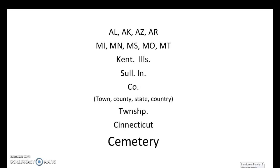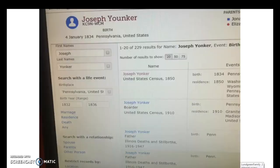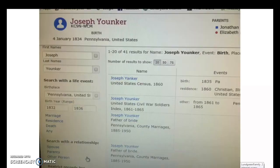I want to show you how names spelled slightly differently can bring very different results. But first, I want you to notice the last word on this list, cemetery. Notice how it's spelled, because I'm going to mention it again in just a minute. So Joseph Yonker, spelled Y-O-N-K-E-R. I inputted him like this with just his birthplace and birth date and came up with these different options. Then I added a U to his last name, Y-O-U-N-K-E-R, and came up with a completely different set of options using the same birthplace and birth date. That tells you how much the spelling of a name can make a difference in finding the information that you need, and how we often have to manipulate the name in order to see what kind of options we can come up with.